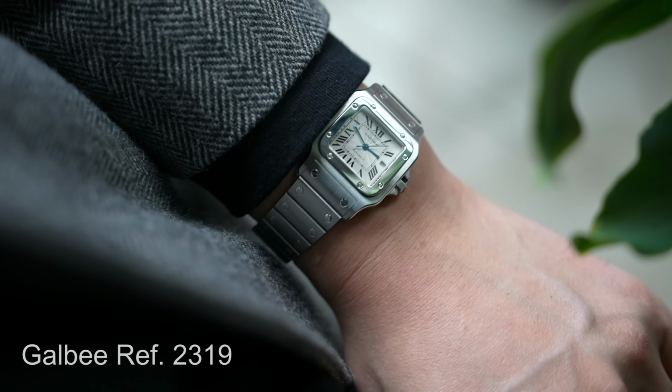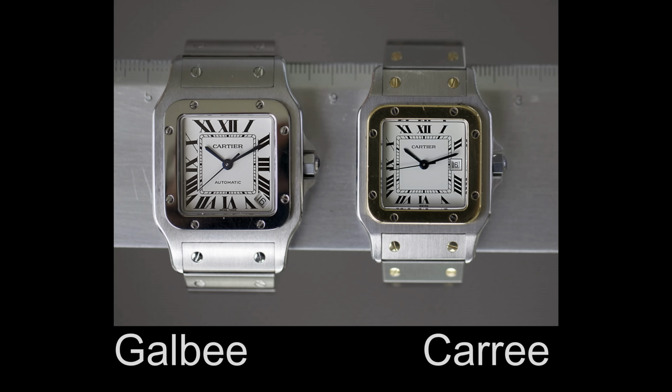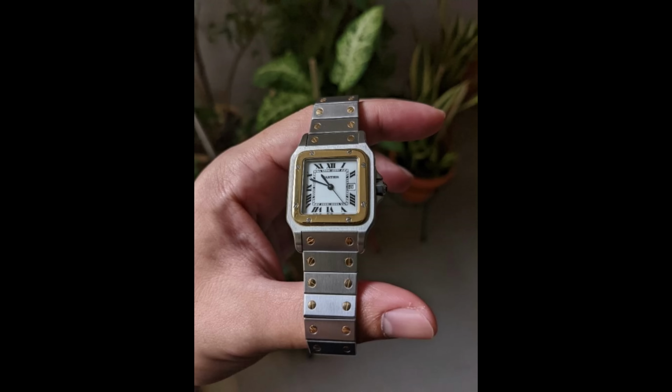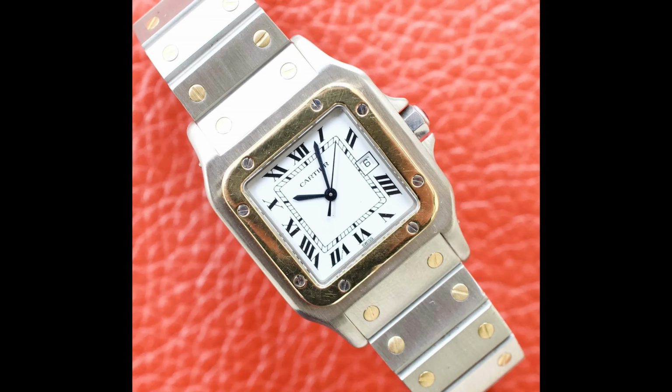Researching the Santos, I came across the Galbée from the 90s, and it was love at first sight. It had everything I wanted in a Santos and more. See, as Cartier evolved the Santos line in the 70s, we had the Carré, what many considered to be the first modern Santos. It featured that classic Art Deco design, but was also quite blocky and unrefined by today's standards.